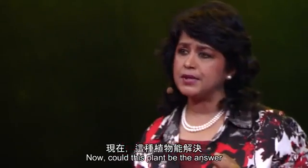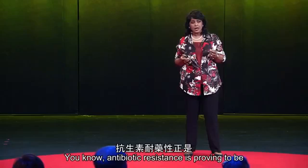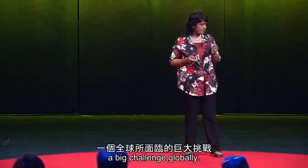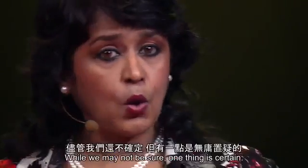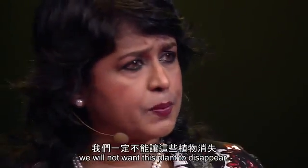Now, could this plant be the answer to antibiotic resistance? You know, antibiotic resistance is proving to be a big challenge globally. While we may not be sure, one thing is certain: we will not want this plant to disappear.